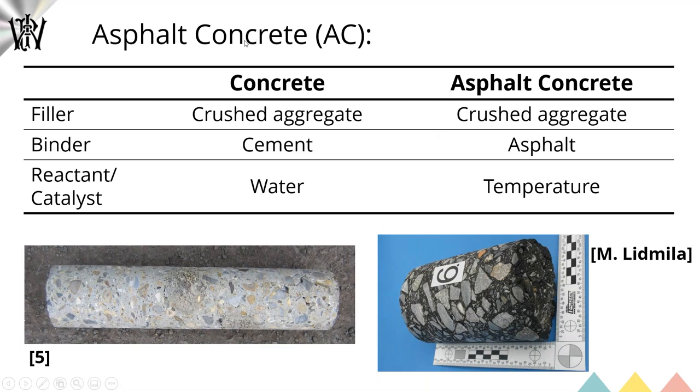Most of the time in civil engineering we use it in something we call asphalt concrete, and asphalt concrete is what it says it is: concrete with asphalt in it. In normal concrete, which you can see in the picture here, you have the crushed aggregate grains, which are the big ones, and in between is cement. The cement reacts with water in a chemical reaction, hardens, keeps the crushed aggregate grains in place, and creates concrete.